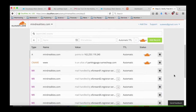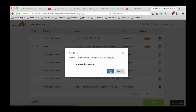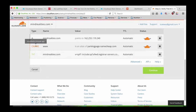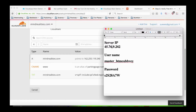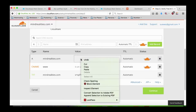And here is the record we need to change. These are the records pulled up by Cloudflare. Here are some things we need to modify. First, we can click all this MX because we're going to change it later. So here we have an A type, we have mindrealities.com, and this domain name is pointed to this IP address. I need to change the IP address to my server IP that we took down earlier. So I need to copy this and change this to my actual server IP address.